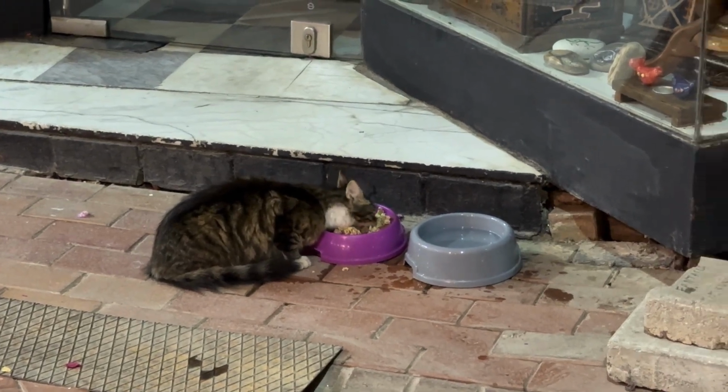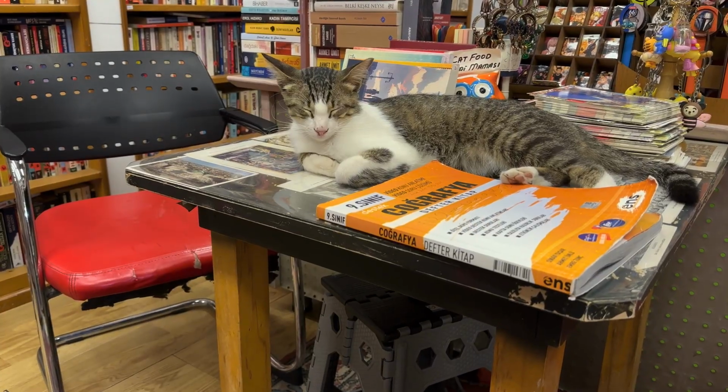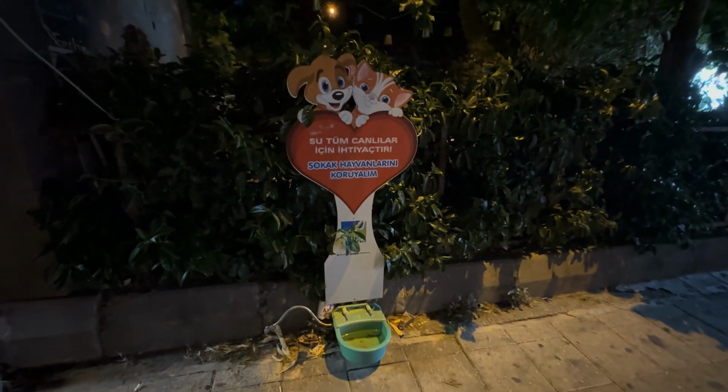Here, there are a lot of stray cats and dogs. It's normal to see them walking around, and they seem happy and loved by people. I was very surprised when I saw these things where stray animals can drink water.